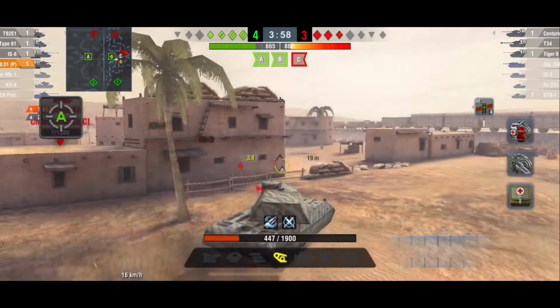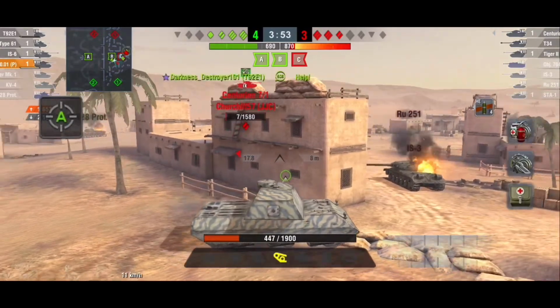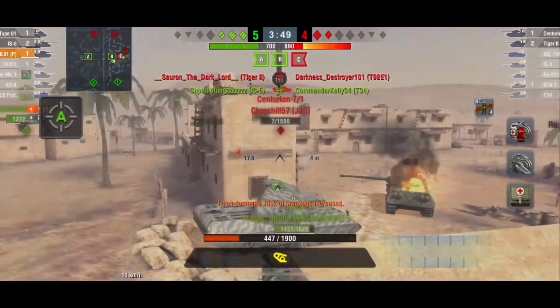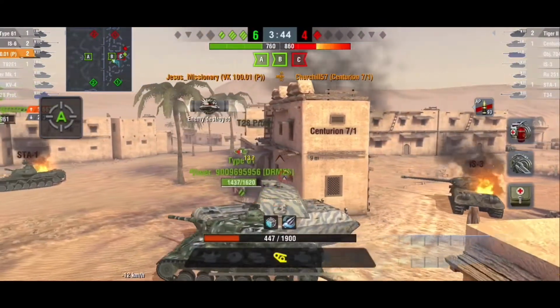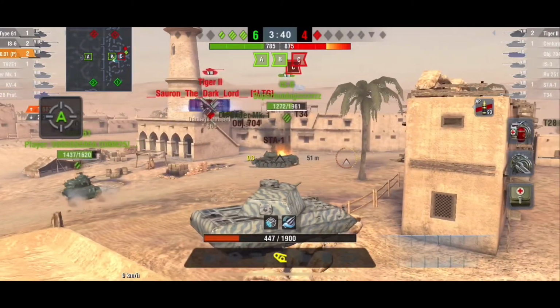We're almost done reloading. By the time we get around the corner, we should be fully loaded. Just hopefully we can not take a shot from him, because we are at very low health. So we're going to come around the corner. He bounces off of us, and we manage to take him out. And so now it's 3 of our tanks versus their Tiger 2 all by himself.